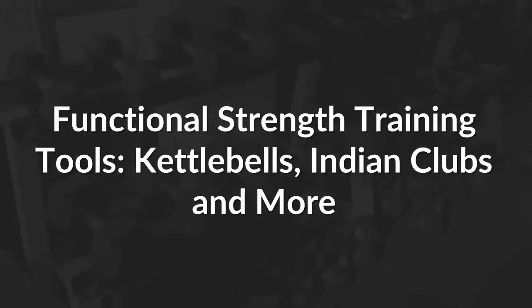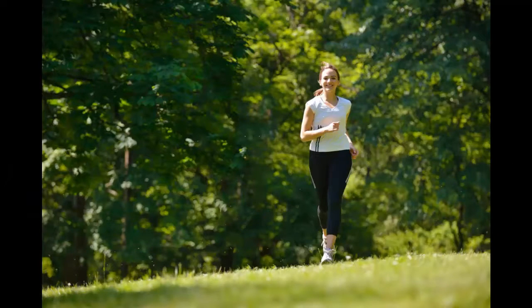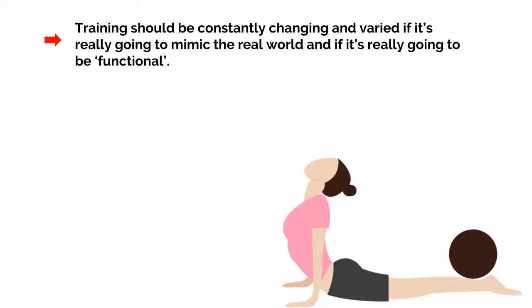Notice how in the real world, we don't find ourselves doing the same 5 things over and over again. In fact, in the real world, our form on each movement is completely different every time we do anything. We don't really squat in the wild, but rather you will pick up randomly shaped boulders. Likewise, you'd be forced to do pull-ups on branches that were completely the wrong shape and size, or you'd have to run across uneven terrain and then fight a lion. Well, maybe. In other words, training should be constantly changing and varied if it's really going to mimic the real world and if it's really going to be functional.